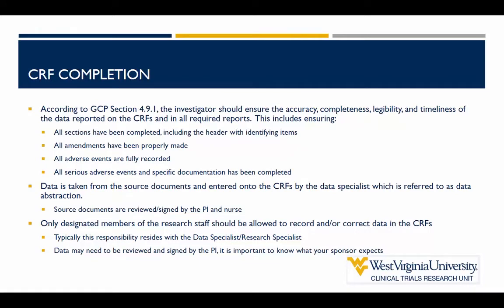Now, according to GCP 4.9.1, the investigator has to sign off on this. We know our investigators don't go into our databases and look at that. I don't. Did your investigator do that? Sure. Yeah.